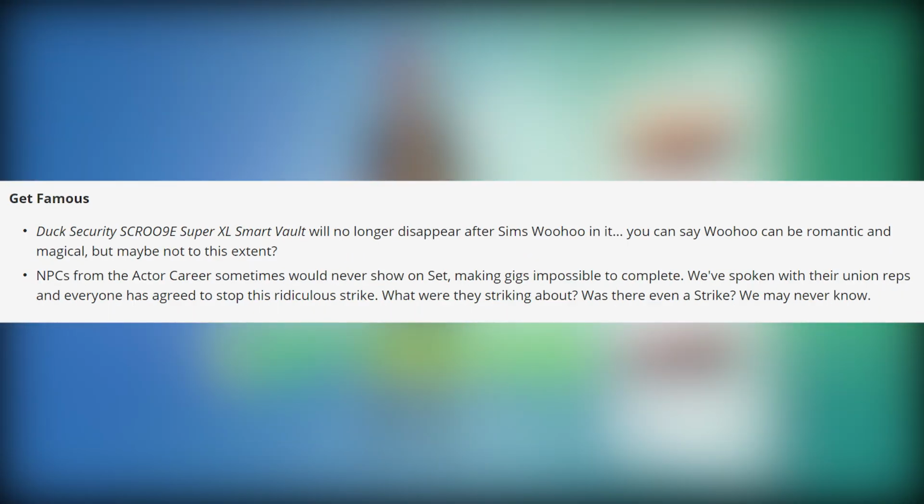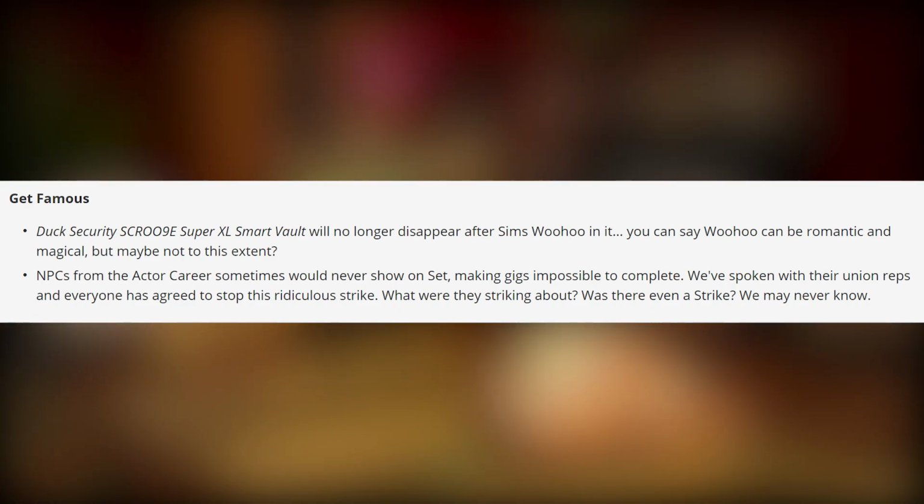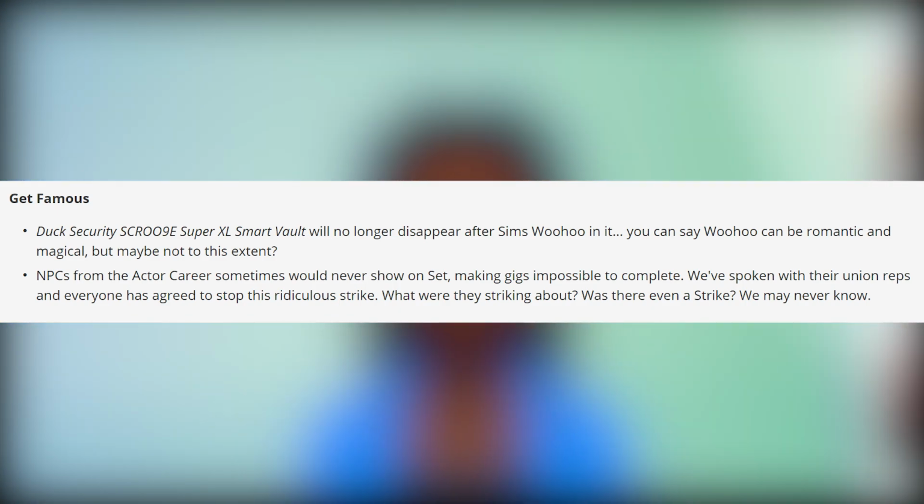Get Famous. The Duck Security Super XL Smart Vault will no longer disappear after Sims woohoo in it. You can say woohoo can be romantic and magical, but maybe not to this extent.